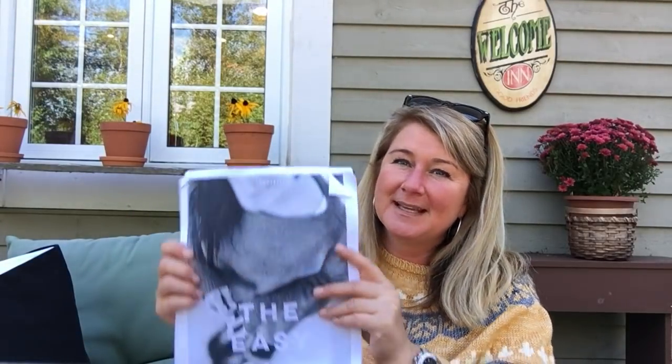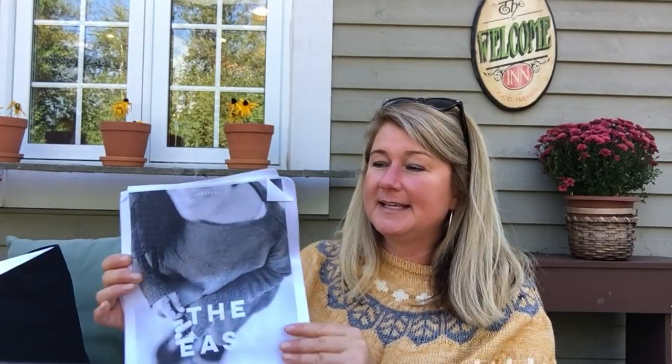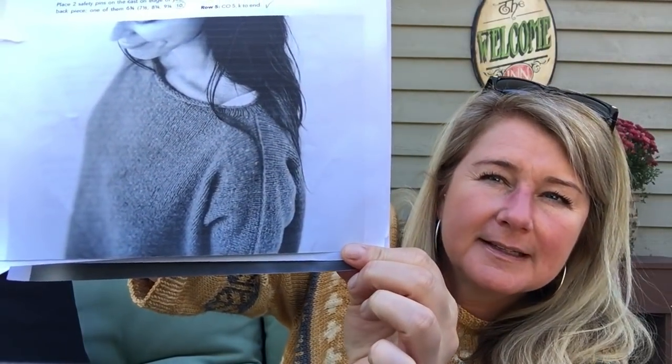Okay, you guys are gonna think I have absolutely zero life, because I have so much to show you. I finally also finished the easy one. I finished this like early summer though. And I finally just blocked it yesterday. So the easy one, it's by Joji Locatelli, another pattern I loved. Here's another picture of it. And it's just an easy sweater. It's just a pullover sweater with drop shoulders.